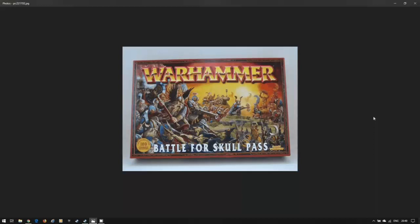7th edition was fantastic because it built on what 5th and 6th had already done. I think it was 5th that brought in magic as dice instead of just cards. Off the top of my head, I believe that to be the case. And then 6th obviously built on those things, and then 7th built on that further. And for me, it was kind of the pinnacle of Warhammer gaming.